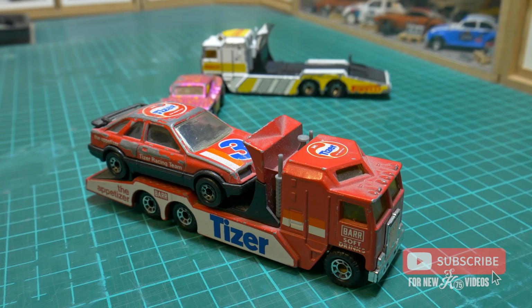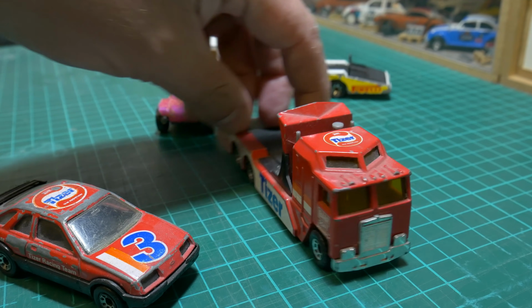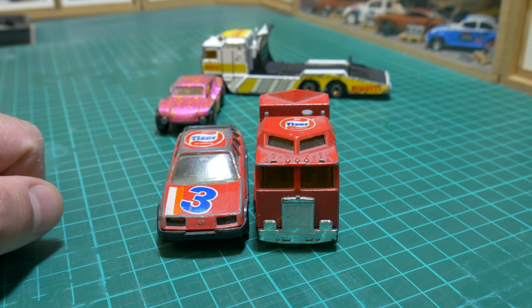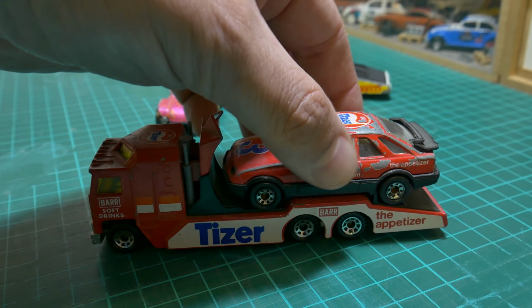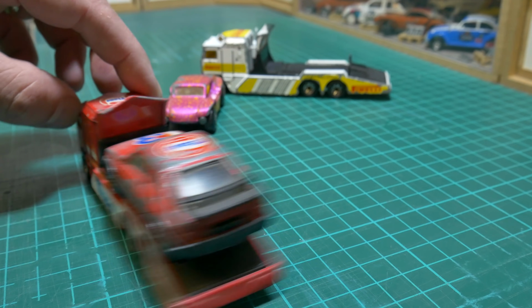Again, with the Transporter, I always thought the cars that came with them bundled up didn't seem to fit the scale right. This Sierra, or Merca as it was in the US, always looked out of proportion. They put other cars on, they even put another truck on the back of this truck, and everything just didn't seem to fit quite well with it. So it was always one that I was never particularly fond of, to be honest.